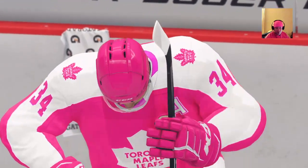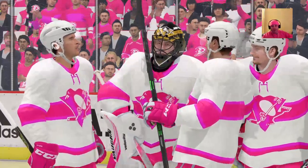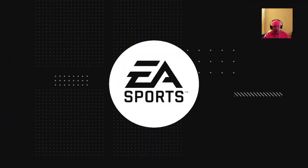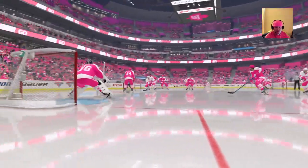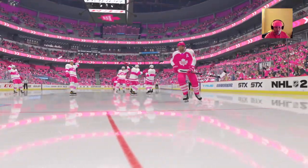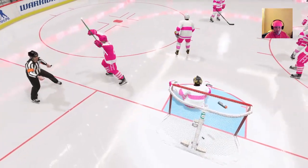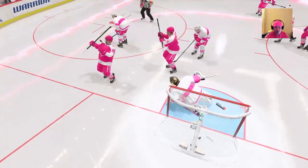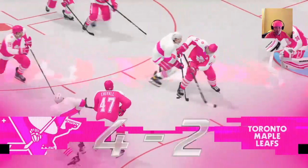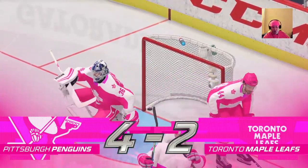So, ladies and gentlemen, that is your game. The Pittsburgh Penguins prevail in the simulated Confessions of a Hockey Fanatic Game of the Week here, our pink Breast Cancer Awareness Night. I want to thank all of you for watching it. There is a nice wrist shot there by, I can't really tell because of the glitched out jerseys here that unfortunately don't have any name or number on the back of them, so we'll just have to rely on facial recognition there. So it ends with the score Pittsburgh Penguins 4 and the Toronto Maple Leafs 2.